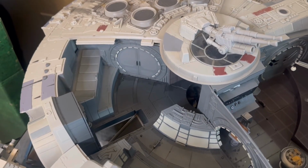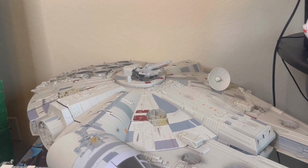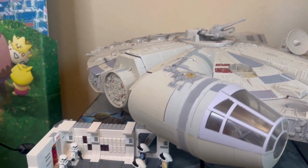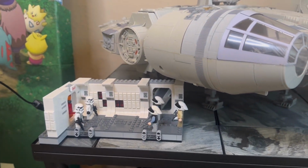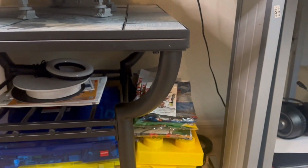It has a couple of panels that can be taken off the top of the ship, and it shows off the interior. Beside it, I also have the new 2024 Boarding the Tantive 4 set. And below the table that the Millennium Falcon is sitting on, this is where I keep a lot of my extra pieces and instruction manuals.